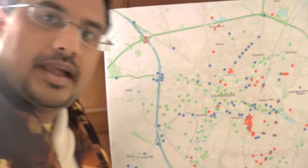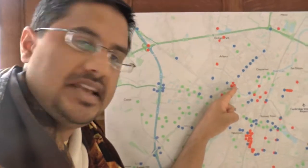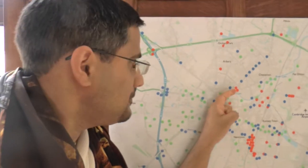Gave us this great big map of Cambridge, and as you can see, it's got lots of dots that we put all over it. The red dots indicate areas of Cambridge that we don't like, the green dots are areas of Cambridge that we do like, and the blue dots are areas of Cambridge we think can be improved.